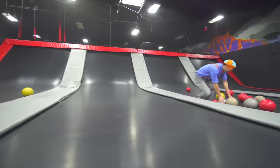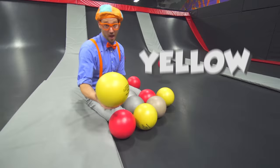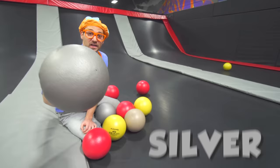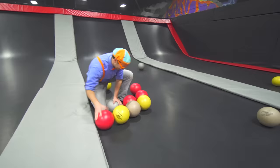Hey, check out these balls. We have a red ball, a yellow ball, and a silver, a gray ball. I don't know what color that is. Kind of looks silver or gray. All right, go over there. Good luck. All right, here we go.